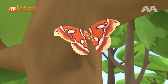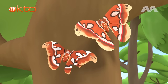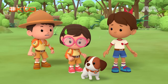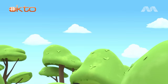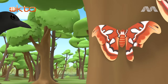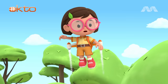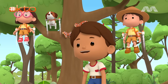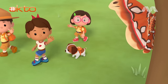Found one. Now they just have to meet. Oh no! Jetpack, activate! Oh no, you don't! You're not getting past me! Shoo! Shoo! You're not getting to our friends! There's one more! What's he doing? Nice. And our job here is done. Bye, Atlas Moths. Mission accomplished.